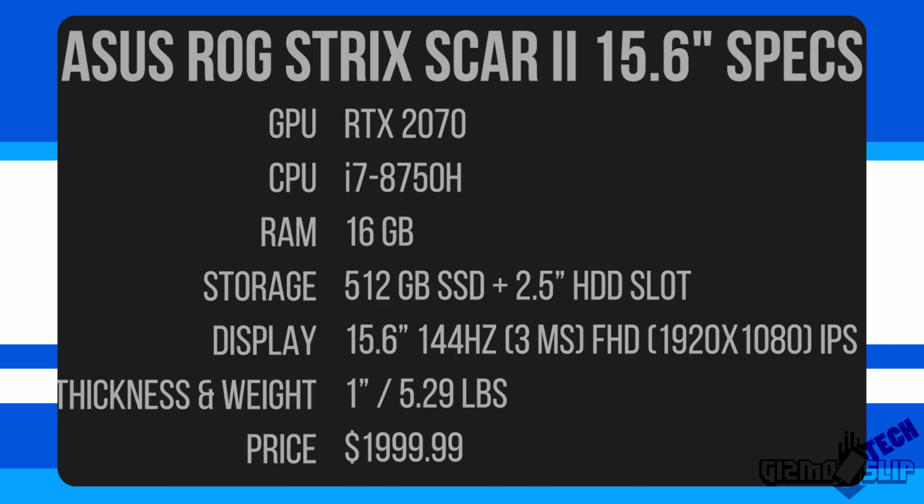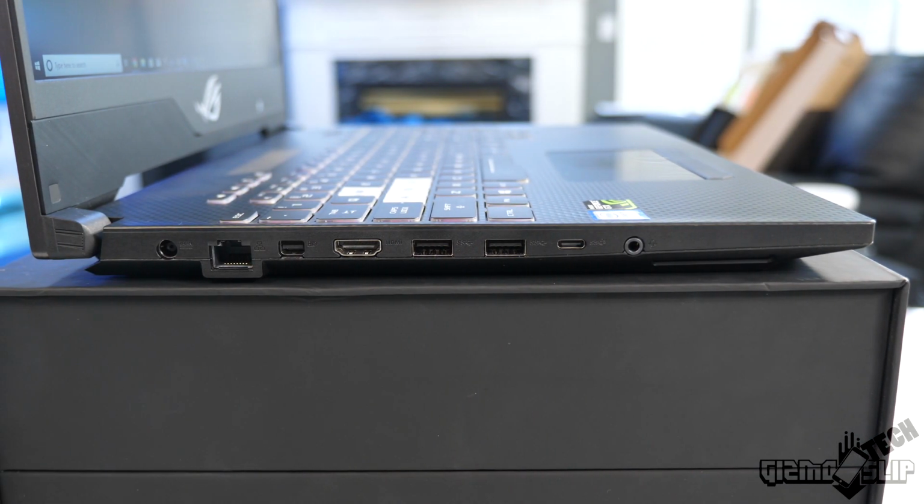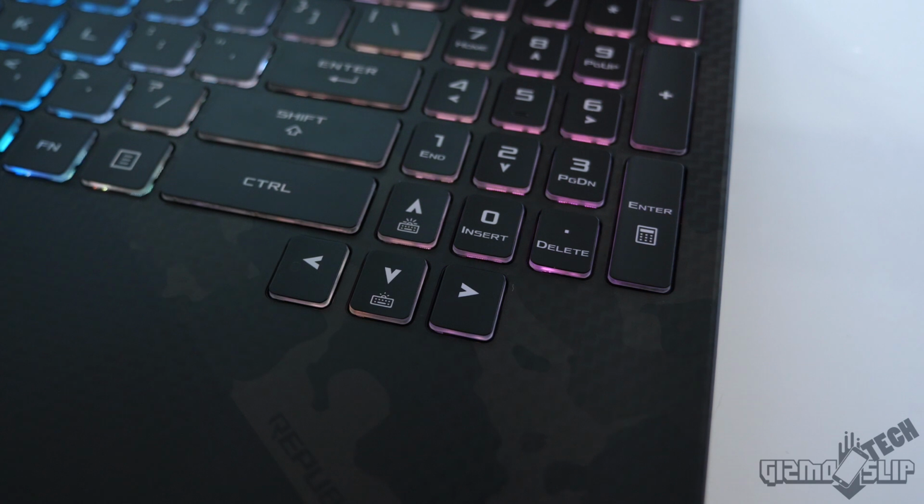So you can get a 2 terabyte for $100. Pop it in there and you'll have tons of storage space. Now, it does weigh 5.23 pounds and it's only 1 inch thin. Now, this has a very interesting rubberized material.